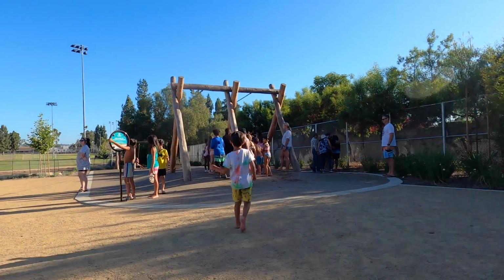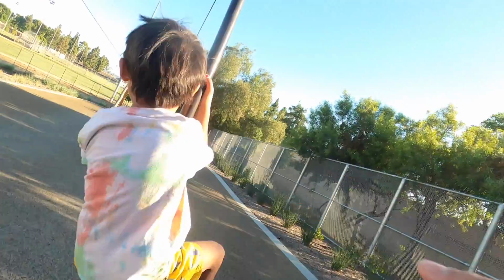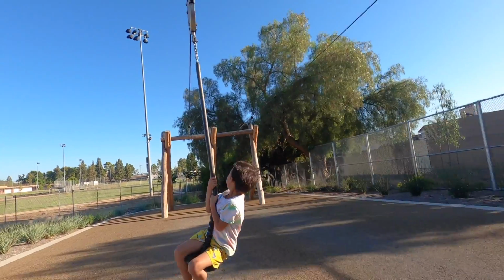Then we went to ride on the zip lines. Wow! Go! Hang on tight, hang on tight.